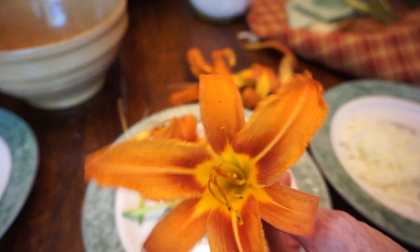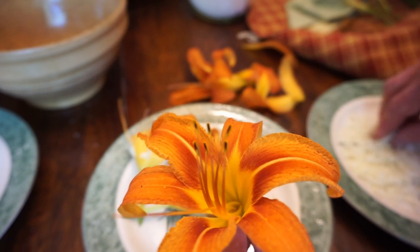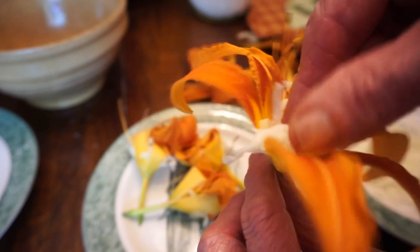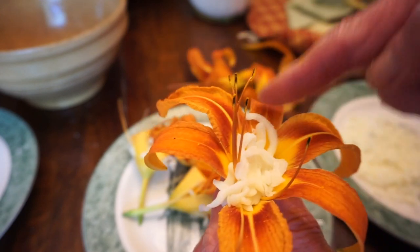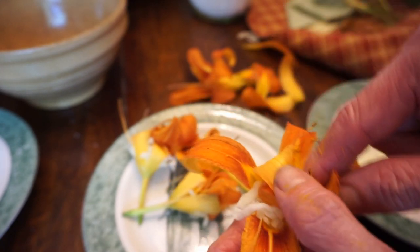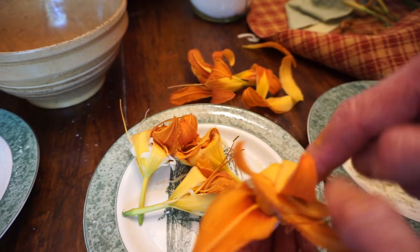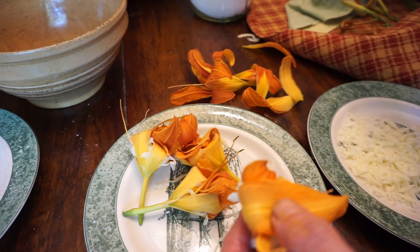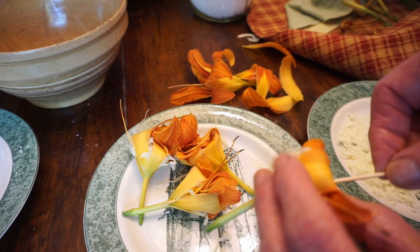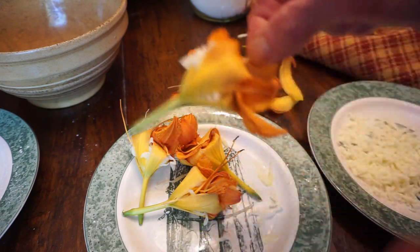In our second recipe, we're using the entire flower, and we're going to take a very tiny bit of either ricotta cheese or mozzarella cheese, and we're going to stuff it right into the center. Just stuff it in there. We're going to fold over the petals like so, and then we're going to secure it with a toothpick right down into the stem, which will be removed right after we sauté these.